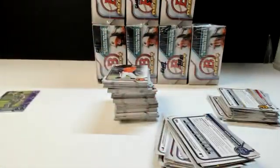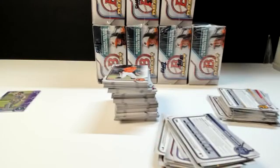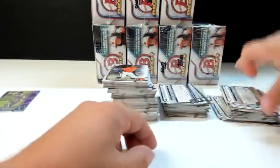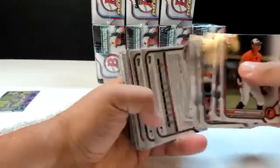I get questions whether we ship base paper. We don't. It's just sold as one additional spot. It's a nightmare to sort, and it makes shipping really expensive, so we don't do base paper with the teams.